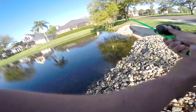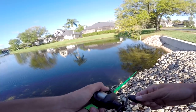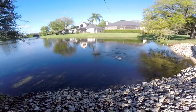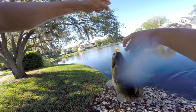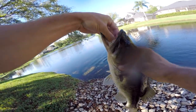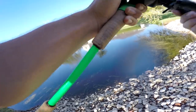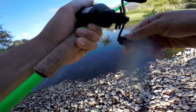Holy crap. That should be good. Right there. Yep. Big, big. Choked in the back of his throat. Tell me they didn't want it. 3-pounder, boys. I think we can all confirm that right there. Maybe a little over. I'm working this thing a little bit different. God, oh my God.